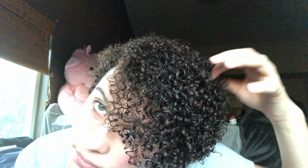And it definitely does, my hair feels moisturized. It doesn't feel dry or stripped or anything. But in terms of a styling thing, I probably wouldn't use it as a styling cream. But yeah, I do like it.